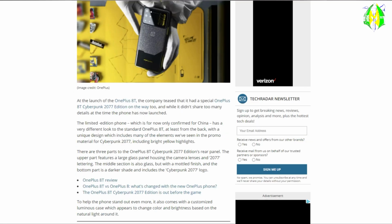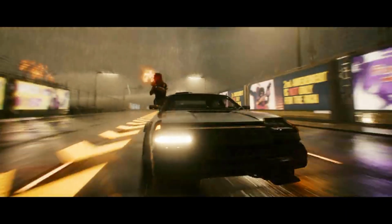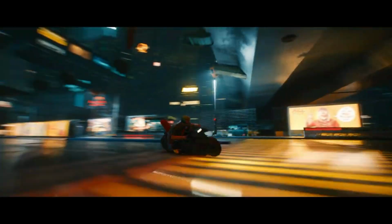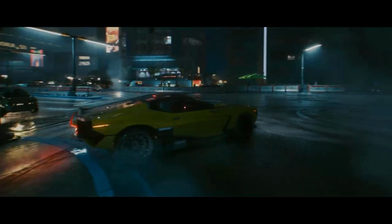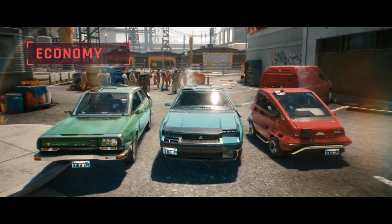At the launch of the OnePlus 8T, the company teased that it had a special OnePlus 8T Cyberpunk 2077 edition on the way. And while it didn't share too many details of when the phone would launch, the limited edition, which is now only confirmed for China, has a very different look than the standard OnePlus 8T.